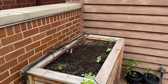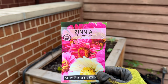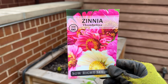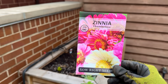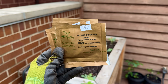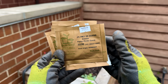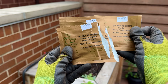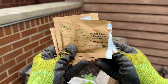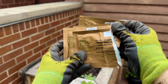Now I've decided I'm going to direct sow all zinnias in this bed. I'm going to do Zinnia thumbelina because I have not sown any of these yet. These are only going to get between 10 to 15 inches tall. So I'm going to sow them near the front of the bed. Then I have a bunch of zinnia packets from Park Seed. These are more like standard medium-sized zinnias, 3 to 4 feet tall, so they'll go in the center and the back. I have Parks Picks Coral. I have Cinderella Red. I have Parks Picks Yellow, Parks Pick Carmine Rose, and then Cinderella Lilac.